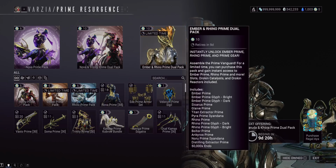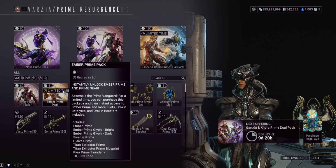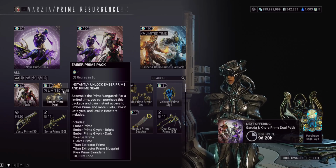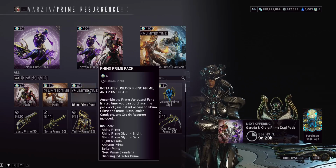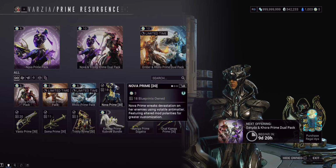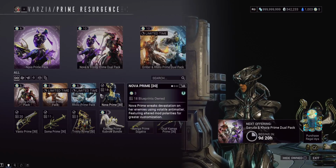The Ember and Rhino Prime dual pack goes away in 9 days. So that's going to be Glaive Prime, Sycoris Prime with that new Incarnon, and Ember Prime. And also with Rhino, you got the Boltor Prime, Ankyros Prime, and the Rhino Prime frame himself. So you have limited time to get these. I guess additionally, the Nova pack should be ending on the same day. So you got a lot of stuff rotating out in 9 days.